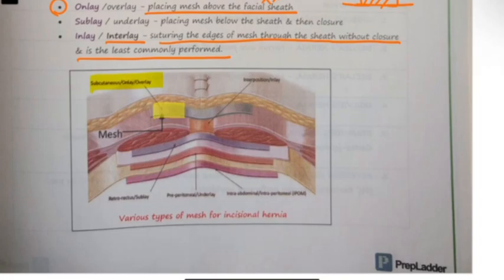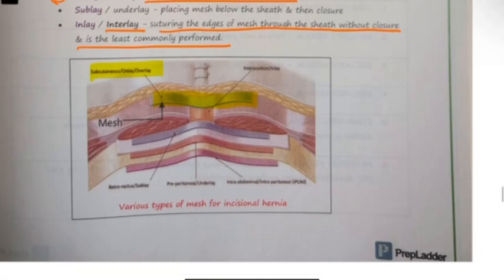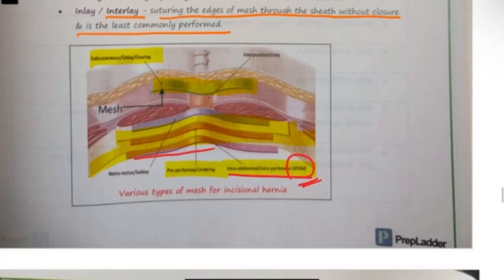Just below the peritoneum, over the defect, they are placing the mesh. If it is underlay, they are placing it below the facial sheath. That is why it is called underlay. Intra-abdominal, intraperitoneal, that is below the peritoneum. This is the peritoneum, and if they are placing it below the peritoneum, then that is called intra-abdominal intraperitoneal onlay mesh repair. Then the rectus sublay, just below the rectus sheath.